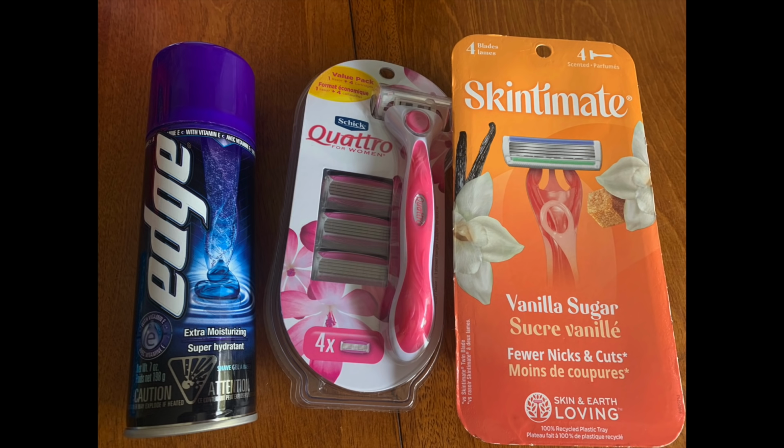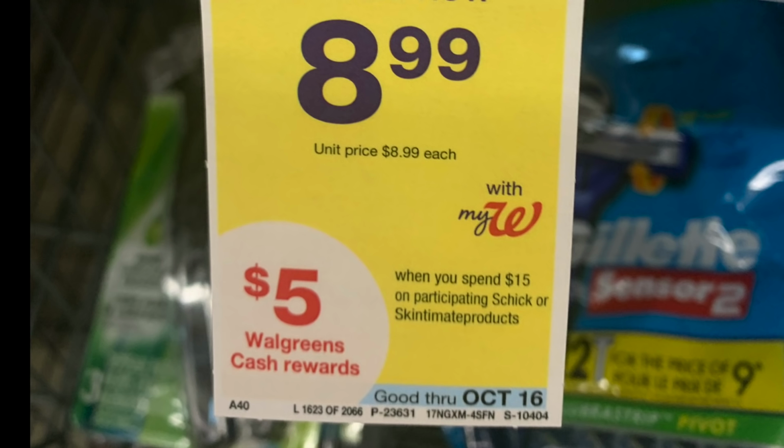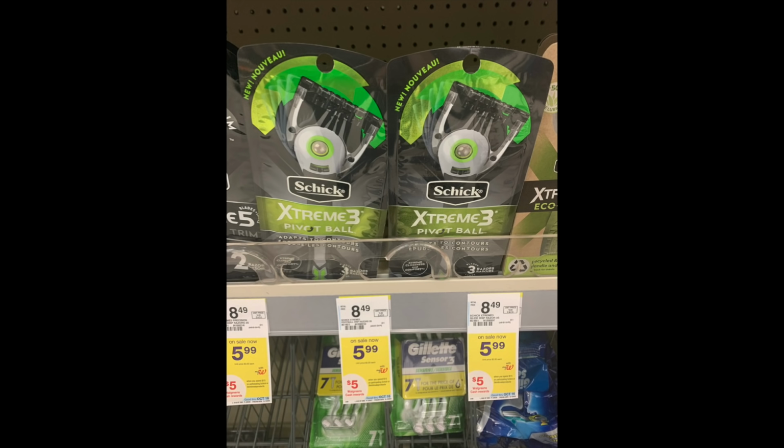Yesterday I got the men's fancier razor and the men's disposable razor. The promotion for this is when you spend $15, you get back $5 in Walgreens cash. That is a spend offer. You must use your debit card, credit card, or cash bills for the balance, no Walgreens cash.